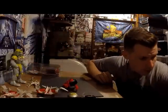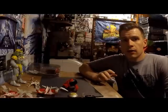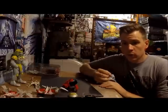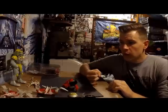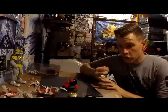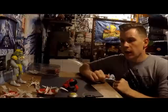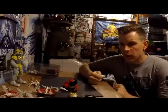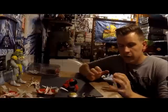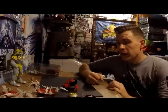Now, what I did manage to pick up, which I am stoked about, was a Holy Grail item for myself. Now, I have this figure open, which I got in a big job lot of figures. And I have the Black Series version. Now, I'm a massive, massive fan of Knights of the Old Republic. It was a game that I played on the Xbox, and I still get it and play it now and have a run through it. I'm dying for them to remake it, remaster it. So hopefully one day they do.